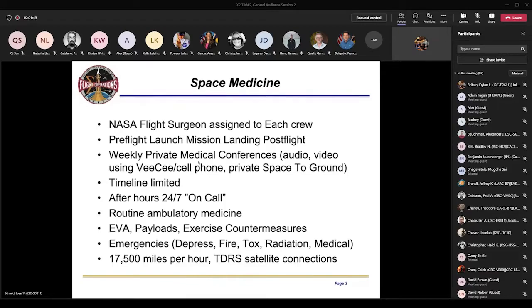We have email, etc. And we have to respond 24/7 on call, so we often get a telephone call from the crew members after hours. We provide routine ambulatory care. We also do all of the EVAs, supporting those payloads, and then work with the crew members on exercise countermeasures.